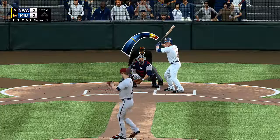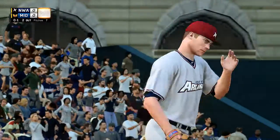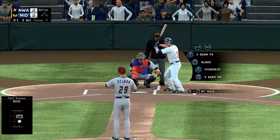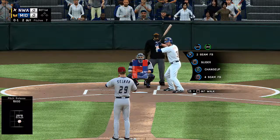Stepping in now, Daniel Robertson, as he will take strike 1 on the fastball here. No balls and a strike. Boy, he may strike out the side on 9 pitches. 7 down, 2 to go. Bases are empty here with 2 men out.